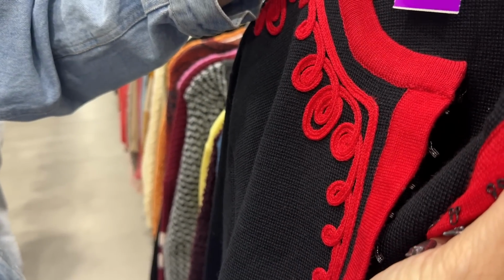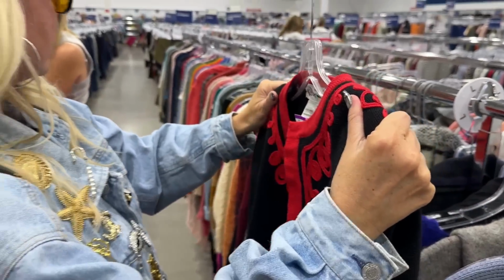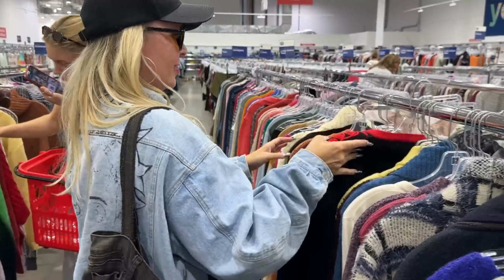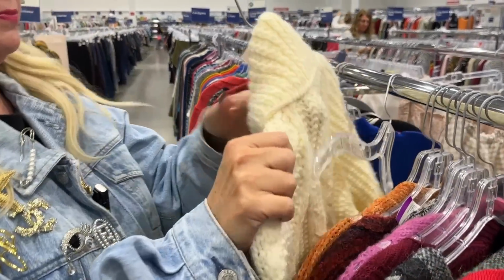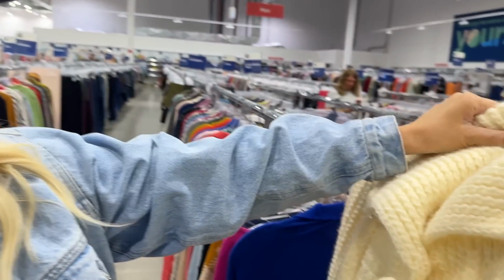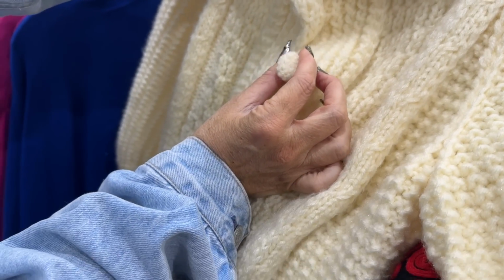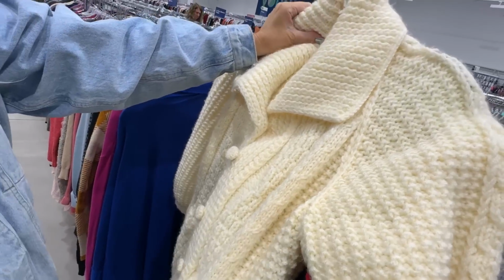So cute, right? And she's got a good shoulder pad. A power moment. All right. And then this looks like it's handmade. Look at that. The little buttons. So cute.